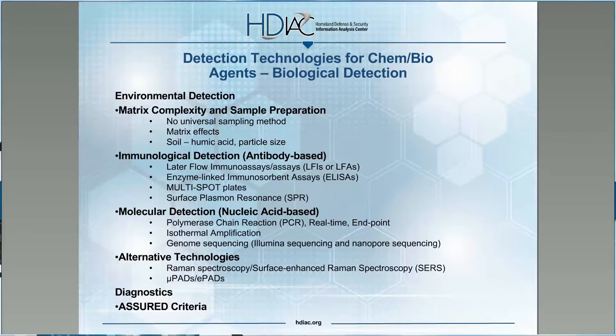The World Health Organization has some criteria on what diagnostic tests should look like. A lot of it really comes down to affordability and practicality, right? So making sure that if we're going to take something and put it into a point of care environment, that it's actually something that's going to be very relevant and not unwieldy.